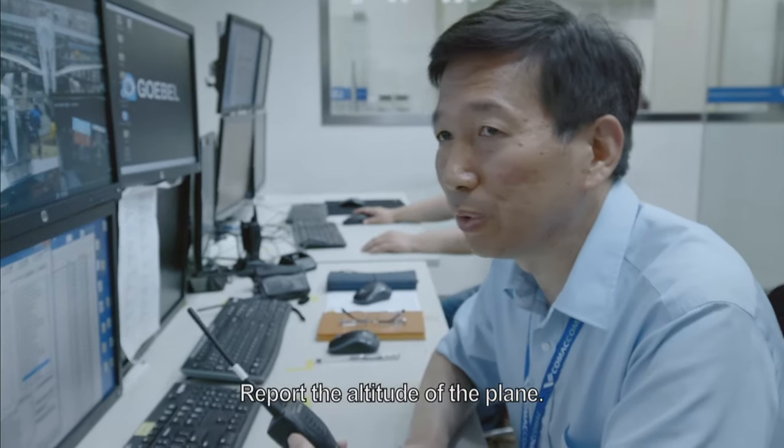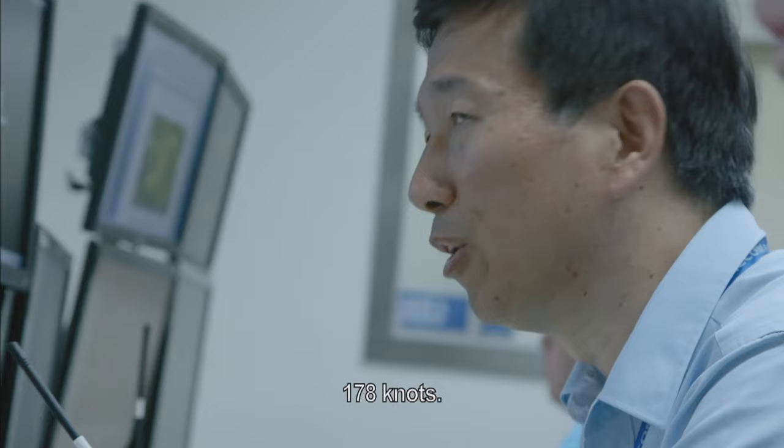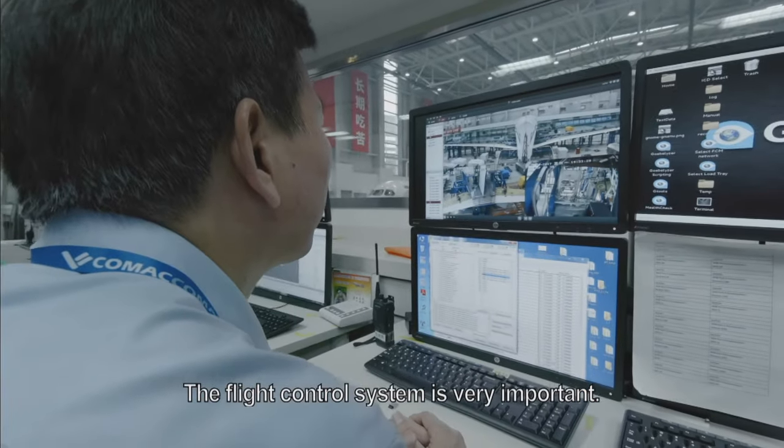Let's check the altitude of the plane. Now it's 4,500 meters, 178. We're setting up here. The flight control system is a very important system.